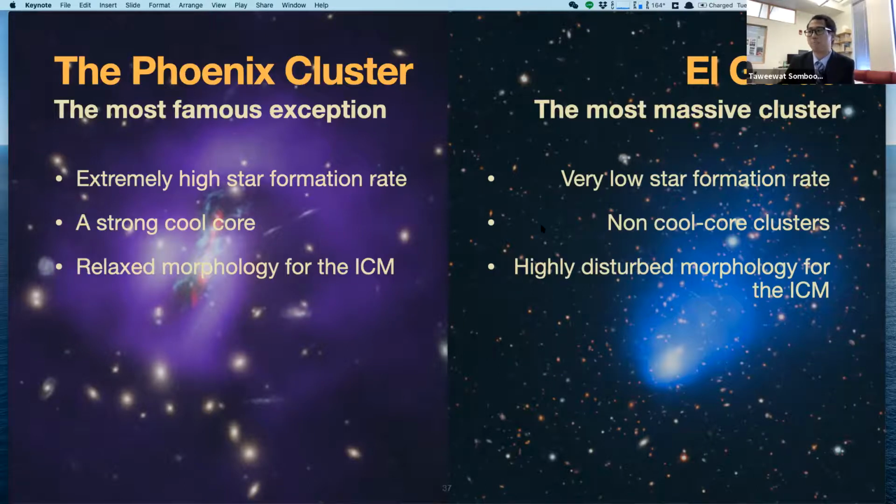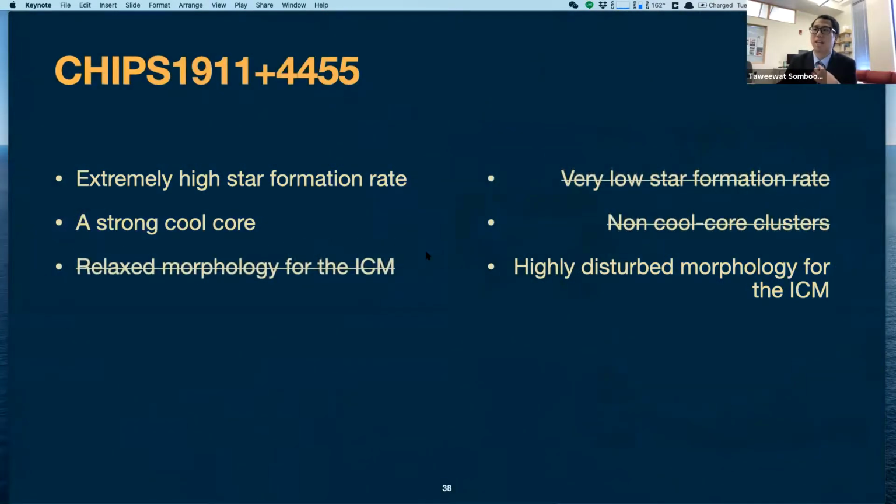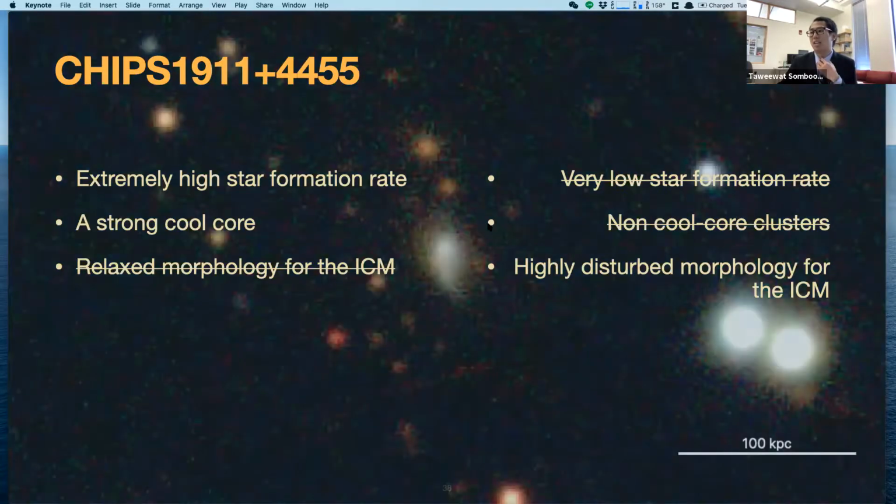However, CHIPS1311+4455 is a new galaxy cluster that we have found with the CHIPS survey that has an extremely high star formation rate with a strong cool core in the center. However, its morphology is not relaxed like the Phoenix cluster, but highly disturbed, just like Algodo. And why is that important? Okay, before I talk about that, let me show you what it looks like.